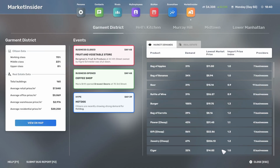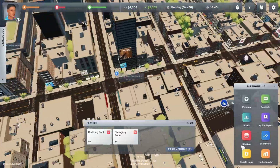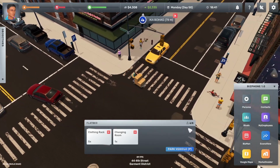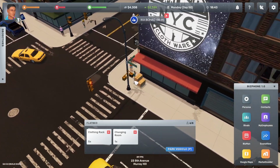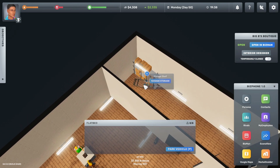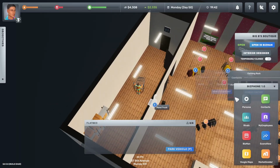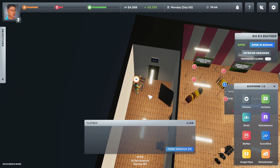How near are we? That's the wrong button. How near are we to actually being home? Oh, we're nearly there now. Let's just keep going on foot. We'll save ourselves a little bit more money on the taxi fare. Okay, I'm back at the store. Let's put all the things onto there. So load up our little kind of storage shelf type thing. I mean, yeah, this truck thing is quite handy.